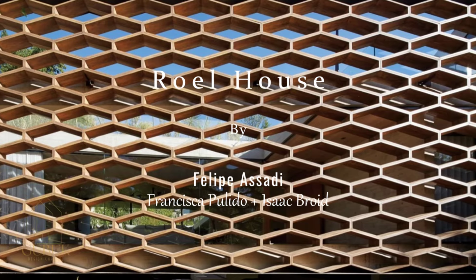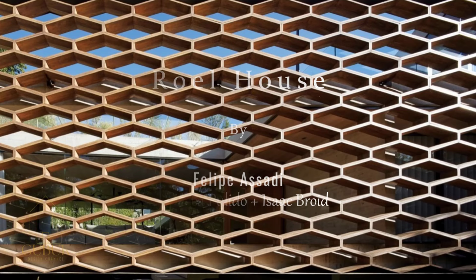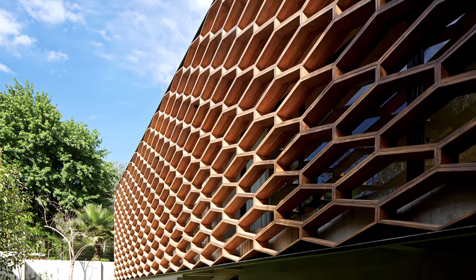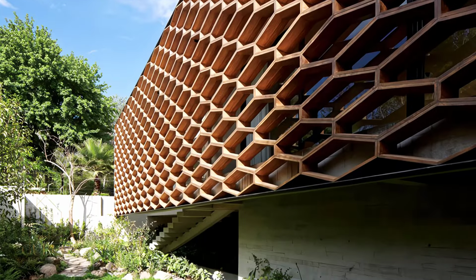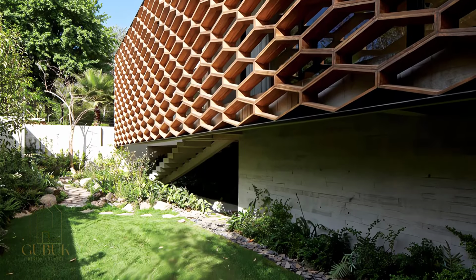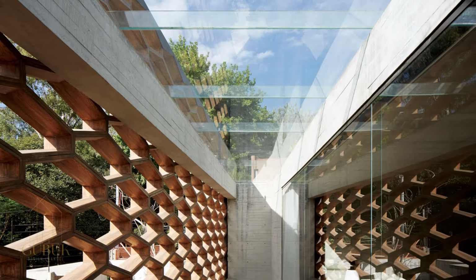Casa Roel, in Spanish, is a striking concrete residence located in a prestigious, high-density district of Mexico City. Designed by the collaborative efforts of Chilean architects Felipe Assadi and Francisca Pulido, alongside Mexican architect Isaac Broid, the house was built for a family of four and embodies a unique blend of functionality, aesthetics, and connection to the surrounding environment. Design and layout: H-shaped scheme.